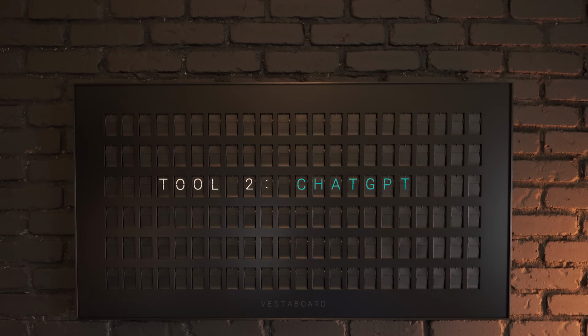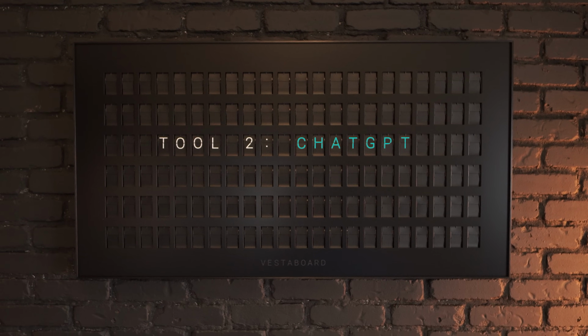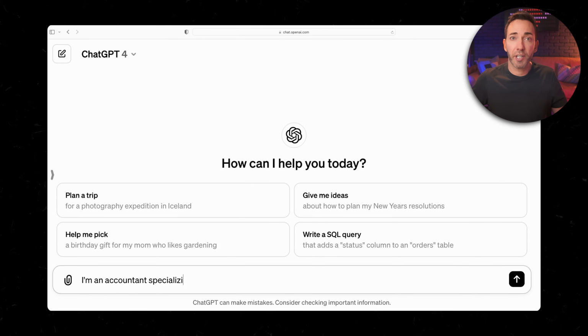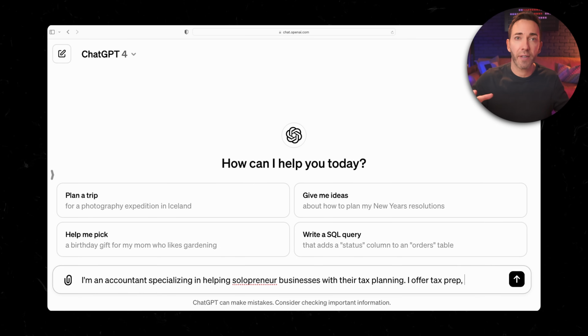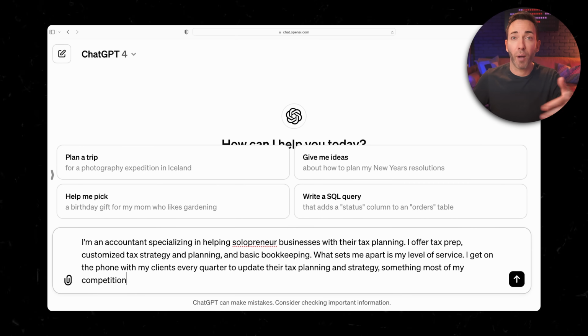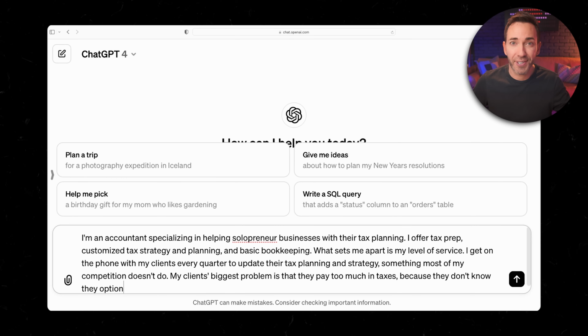Now, this tool will come as a surprise to absolutely nobody. It's the most obvious one on the list, but honestly, it's here because it does a great job of helping you write, even when you don't really know what you want to say. So what I'd recommend you do here is just go section by section following your wireframe, then ask ChatGPT to write each section one at a time. Start by telling it as much as possible about your business, you know, everything that you offer, what sets you apart, who your customers are, the problems they have, all that good stuff.